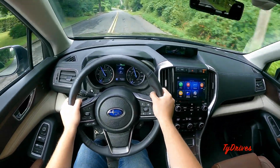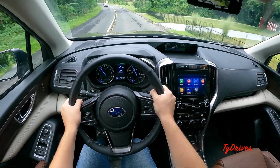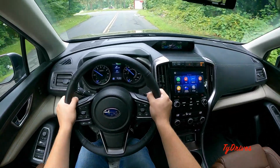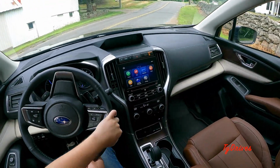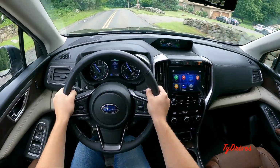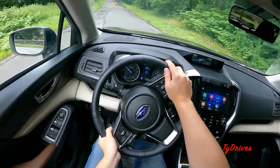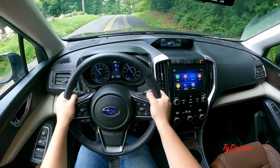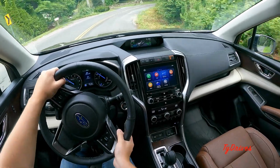Yeah, not a whole lot of tire noise going on over the bumps, which is nice. And it feels like a decently solid ride. With the CVT, it does kind of wind out a little bit, and then it sort of calms itself down. So it's not a bad CVT. Subaru has had the CVT for quite some time, and they've had that time to really make it pretty good. And yeah, for everyday driving, CVT is not a bad choice.